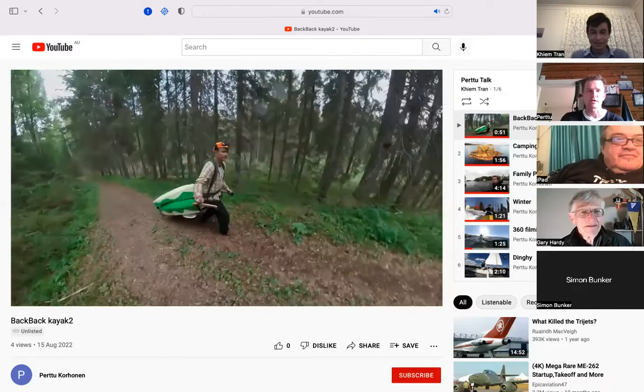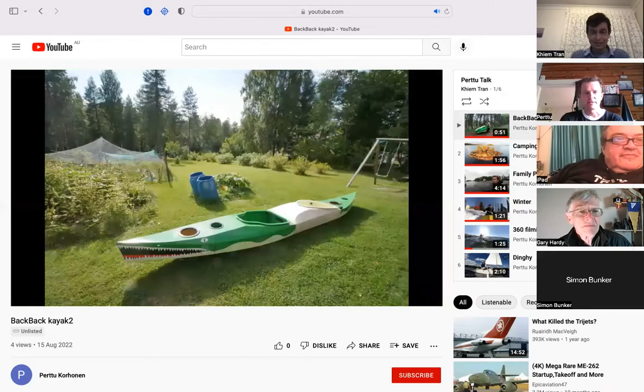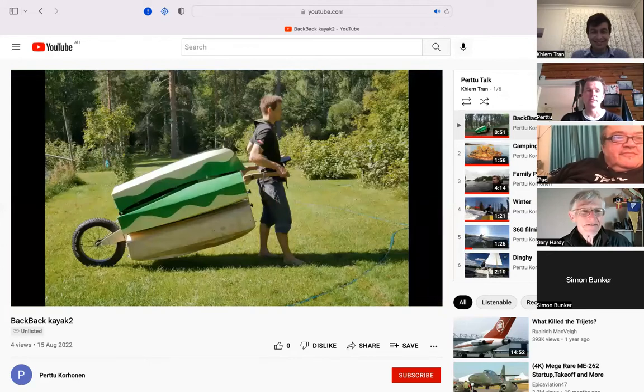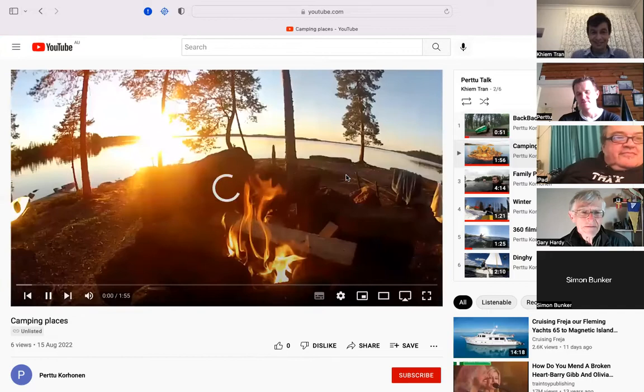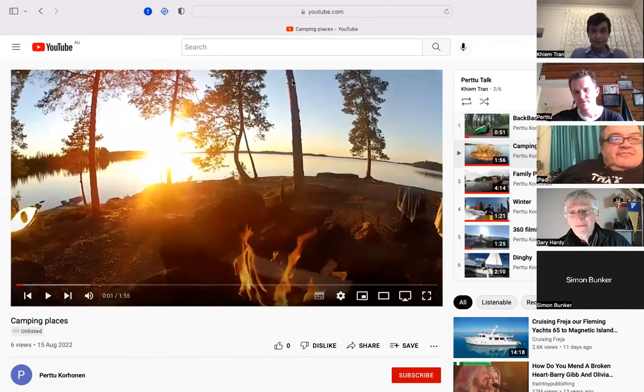So it's nice. Now I can tow it behind me like that, and if there's difficult terrain, I can lift it on my back. But when I have all the gear within, it's maybe 13 kilos. Okay. I love the paint job. I love your paint jobs. They're fantastic.